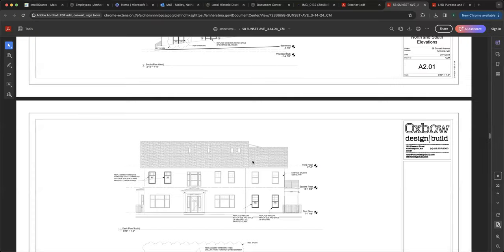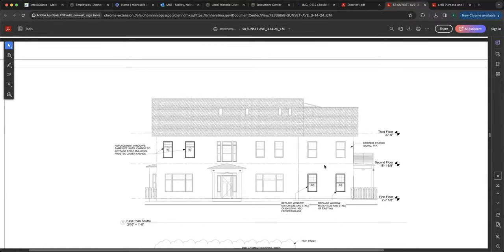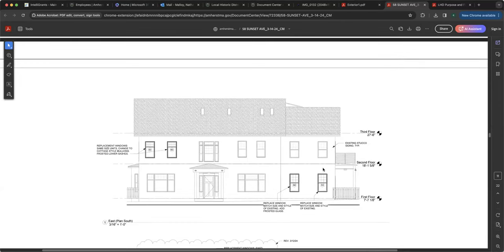Sure. So we're looking to replace some of the windows. I had submitted plans, which hopefully have made it to you all. We're looking to replace the windows in keeping with the existing style on the front of the house. We're looking to change the two on the upper left to more of a cottage style. And then on the bottom right, we're looking to replace with the exact same size, style, and grill pattern, just adding frosted glass to the one on the left. The one on the right is just in really bad shape, so we're looking to replace that.